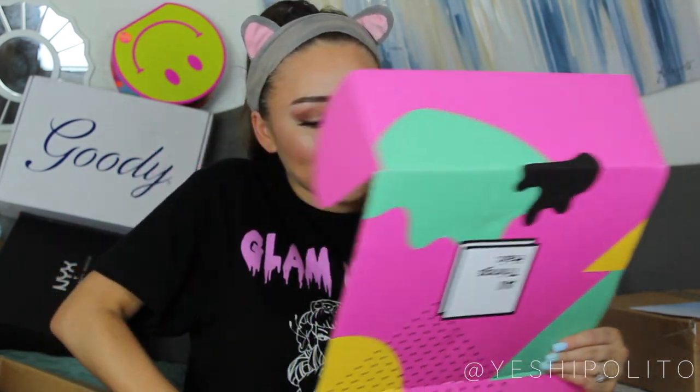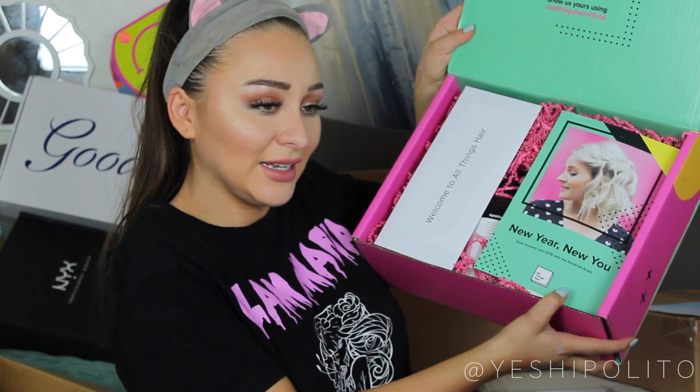Ooh, this is kind of a heavy one. So this is hair, because on the outside it says all things hair, so I'm assuming it's hair stuff. And it says, have a great hair day. You guys, honestly, these colors, anything bright pink, I get really excited.